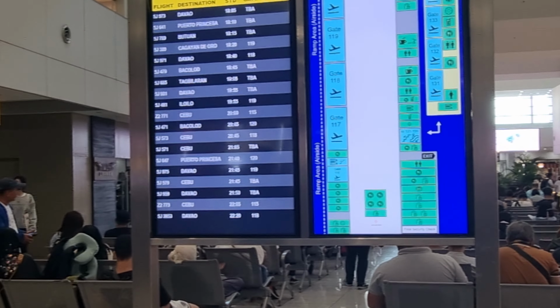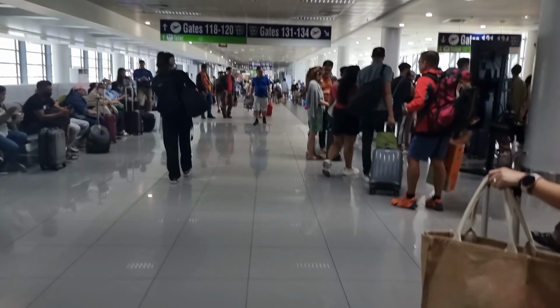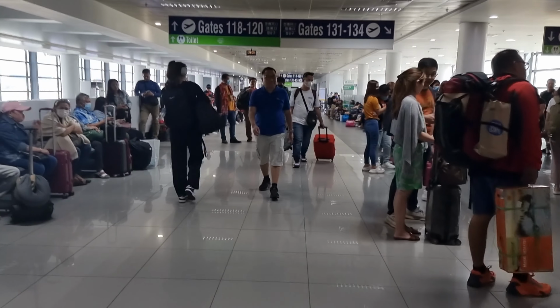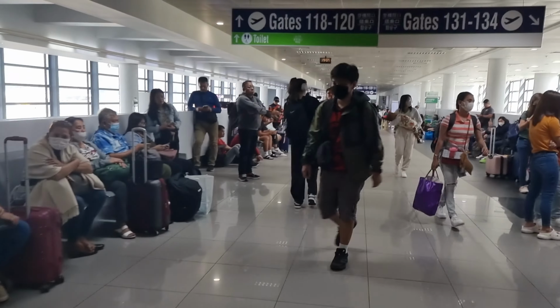Now our first flight today is off to Cebu. And after one very cheesy sandwich, like you can pull the cheese off, we were off to the gate. Now the gate area was really packed, considering it was the morning, and we slowly made our way to gate 119 for our flight to Cebu.